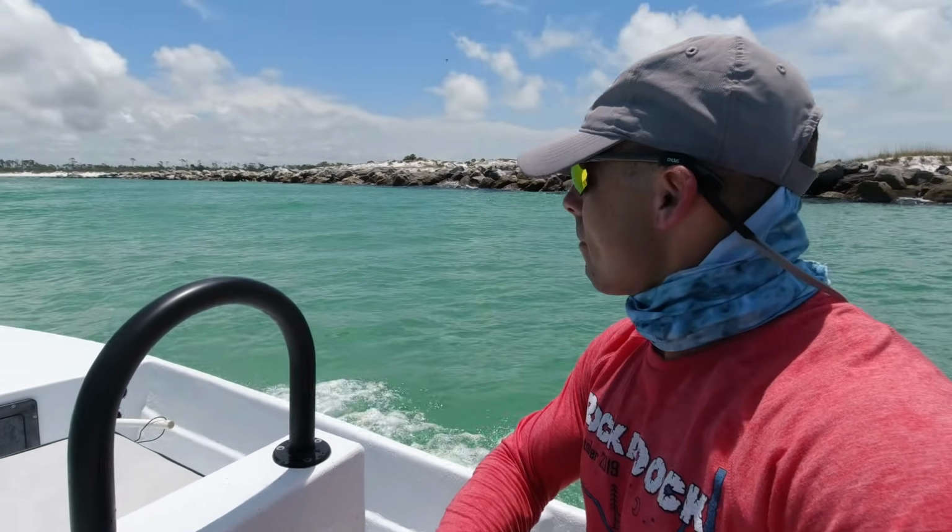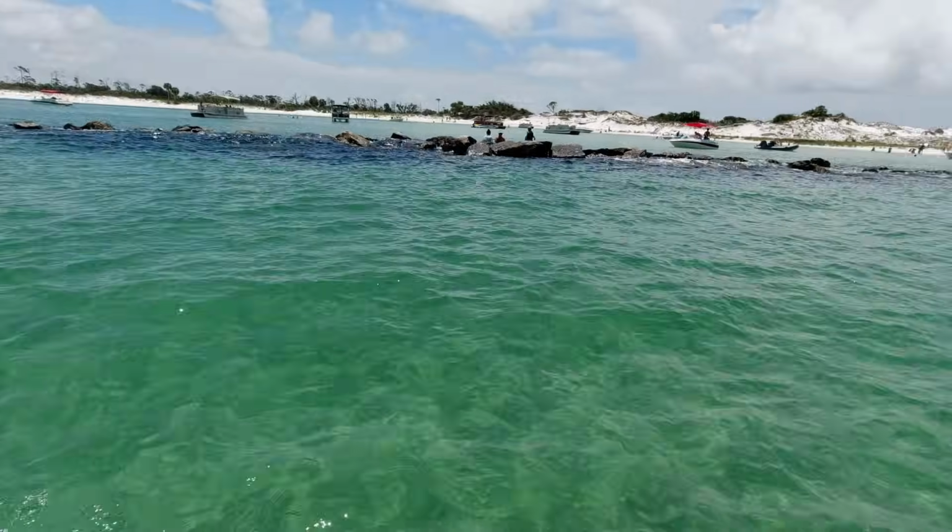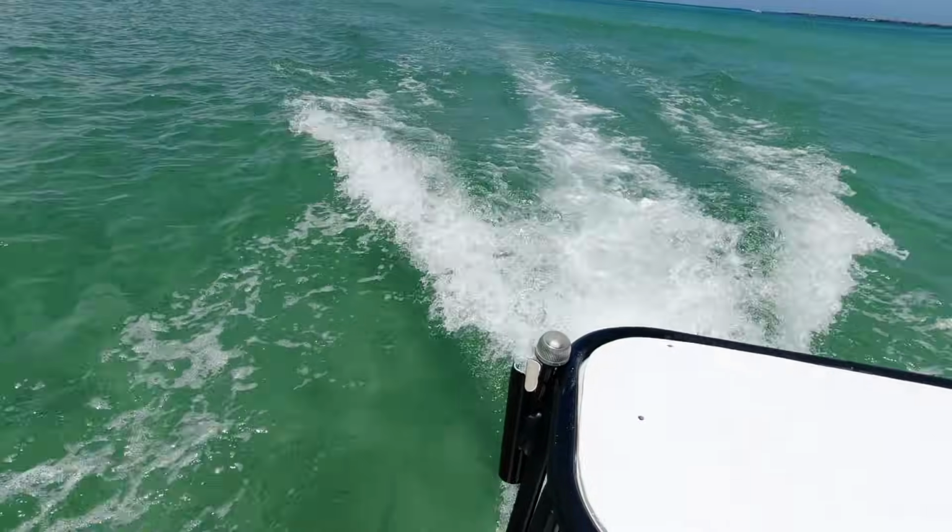Right now though, we're here at Shell Island in Panama City Beach. About to do some snorkeling. About to anchor out, probably where I'm gonna be for the night. The tide looks really good. Water's nice and clear. Gonna jump in real quick, see what we can see.